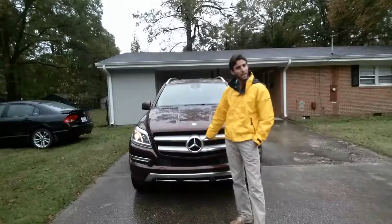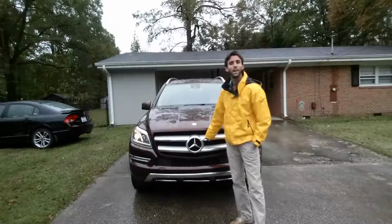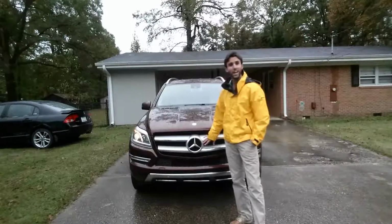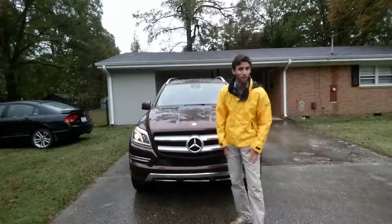Here in the middle of the grille, you will see the massive Mercedes star. If this isn't big enough for you, there is actually an even bigger one in the higher trim GL550. Personally, I think this is sufficient to let people know what you bought, but your taste may vary.